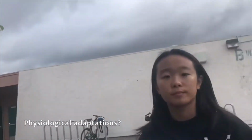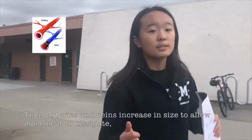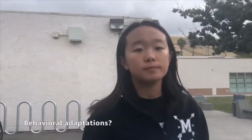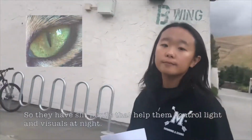Physiological adaptation? Their arteries and veins increase in size to allow more heat to dissipate. They contract when it is cold. This helps them maintain homeostasis. Behavioral adaptation? They are nocturnal and crepuscular, so they have slit pupils that help them control light and visuals at night.